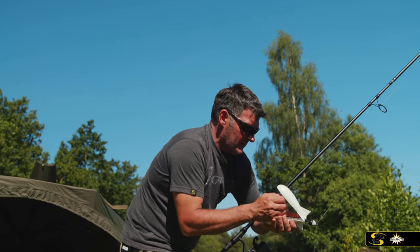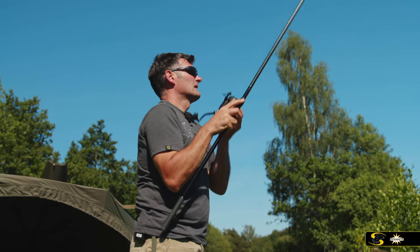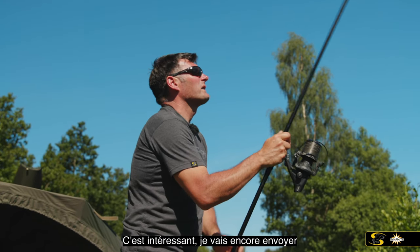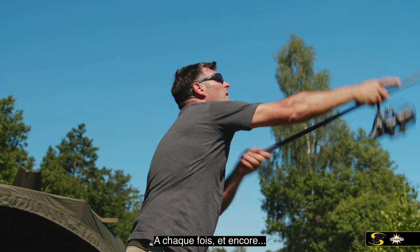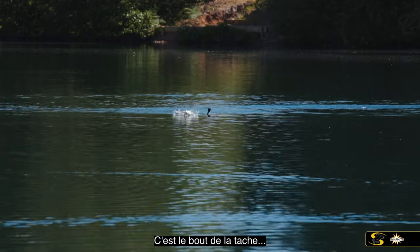3, 10 in there. Right, let's do a little bit more. See if we can get that out there. It'll be interesting to see now, because that will be about another 50 baits I've put out with the spomb. By the time I've done this one more, that's gone miles to the right, but we've pulled it round. That's on the end of the bar, that's okay.